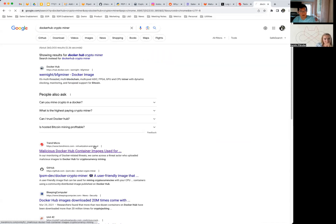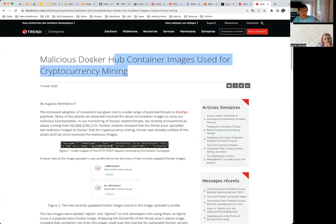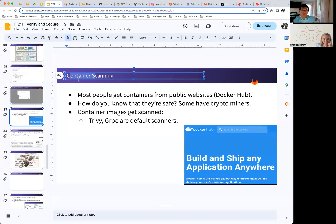So here's another example. Some of these container images had something in the background that was just mining Bitcoin for the people. And then a billion people go download it. They actually got a lot of Bitcoin now. You know what I mean? So long story short, how do you know that the containers you downloaded are safe? Well, you need to have some sort of scanner for that. What we have over here is a container scanner, and it's just going to verify that the containers you download are safe. Okay.